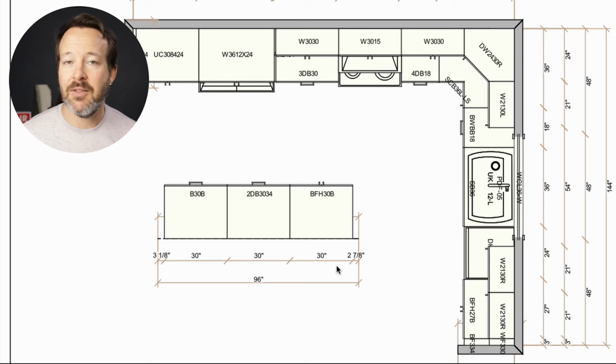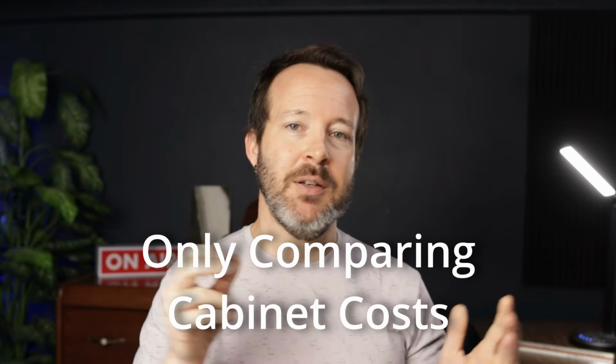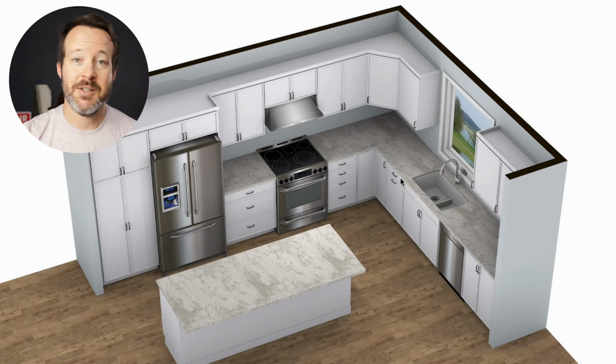cabinets. Whenever you're purchasing RTA cabinets, you are stuck with the limitations that they have in terms of what they offer. And with a basic layout like this, just about any RTA company, whether they're online or bought at a store, should be able to accommodate this. White shaker is the style that I chose to go with, as every company has a white shaker style that they will sell you. There's no extras with this, there's no molding, there's no toe kick. I'm only comparing the cabinet costs so that we can get a pretty basic price comparison. So all in all, this is a nice kitchen, whether it's custom or RTA.